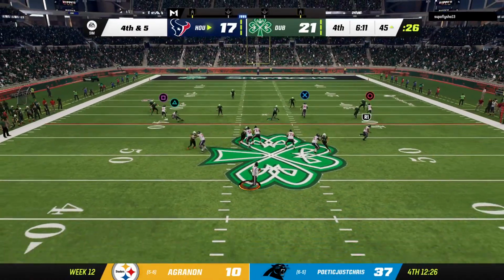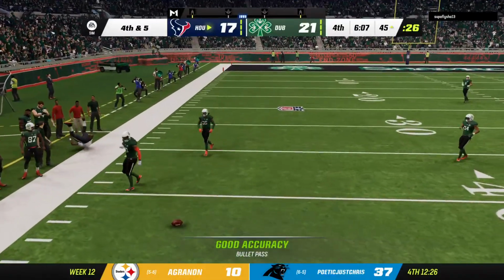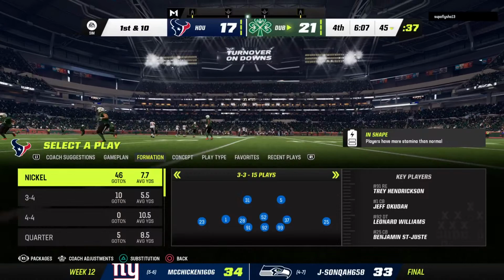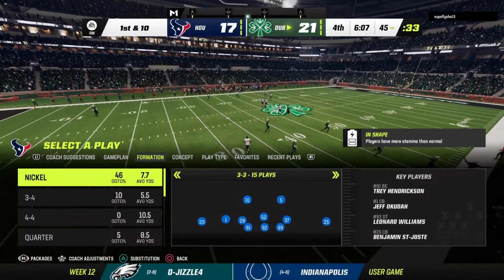Here we go. It's Burrow on 4th down. And it's going to be batted down. And we'll go the other way with the football. The Texans tried it, but they come up empty here on 4th. And as a result, possession switches hands.